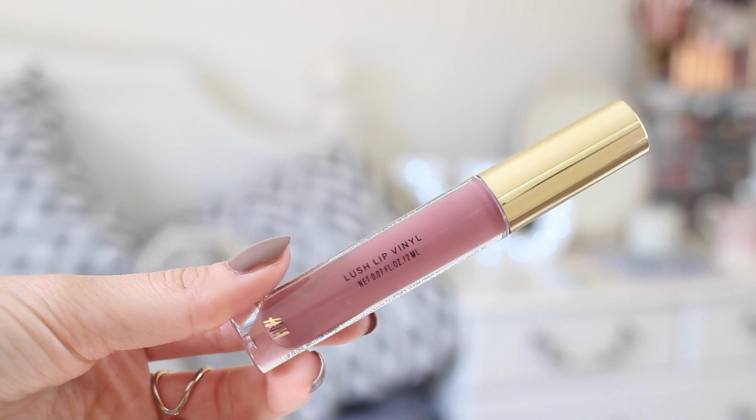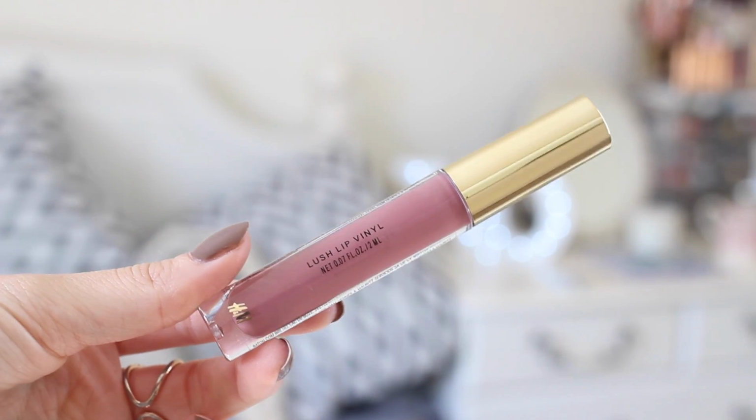And last but not least, and this is the one which I think I'm most excited about, and I'm wearing it today, it's the Lush Lip Vinyl, and I've got the shade Chic Choc, that's a bit of a tongue twister, Chic Choc. That's really strange, Chic Choc.